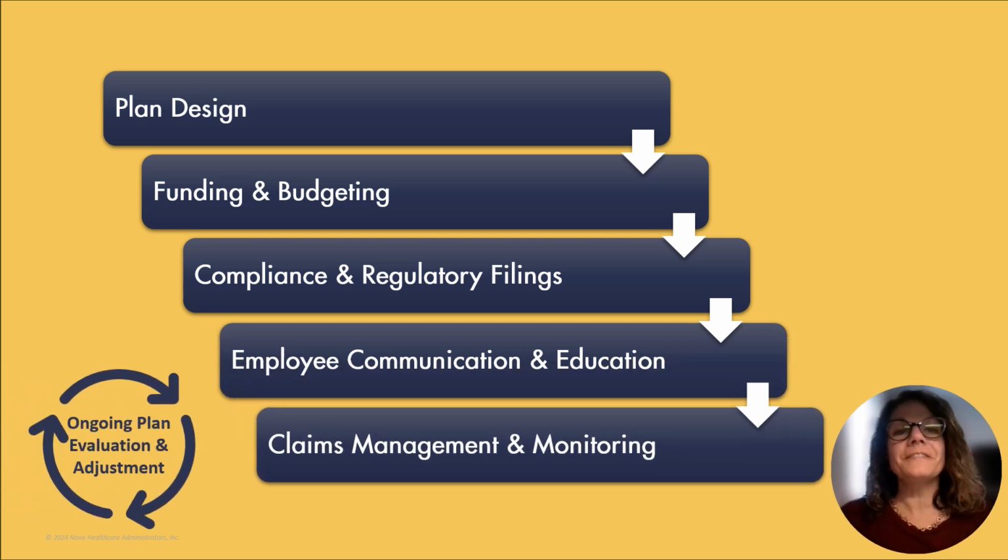And there's never a finally when it comes to managing a self-funded plan because learning about cost drivers and claim payments is ongoing and it changes from year to year. Ensuring that you have reporting to identify cost drivers and risks, along with a plan of action to address those costs and risks, is key to managing the cost of your self-funded plan.